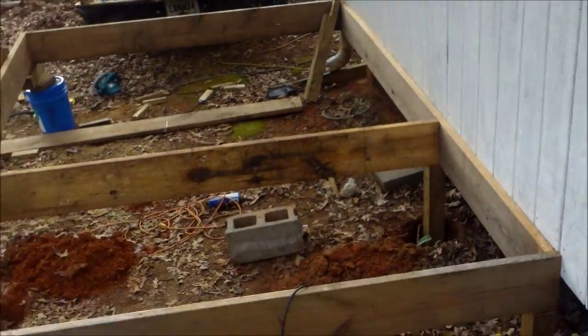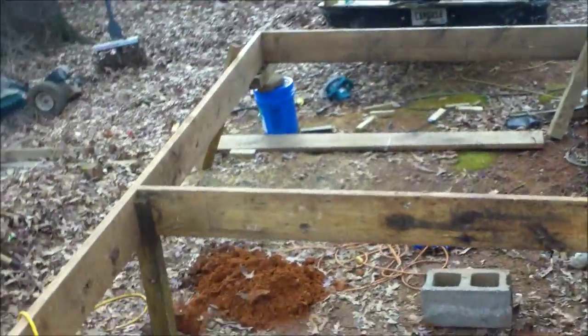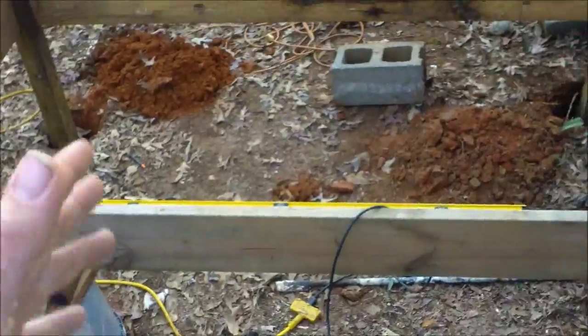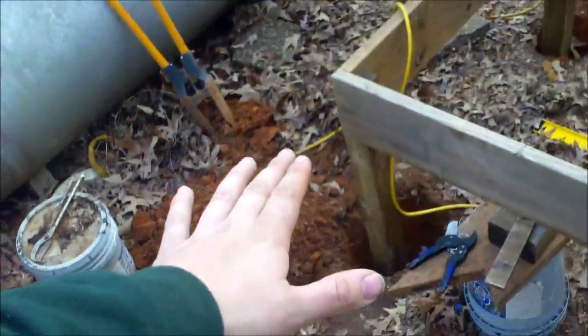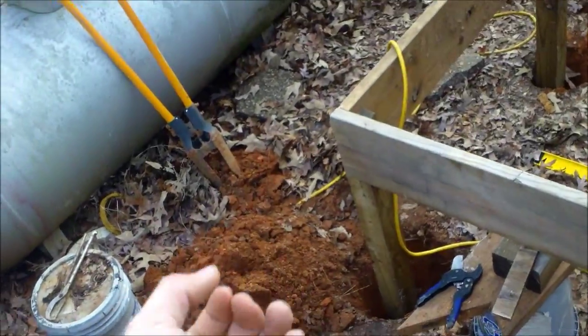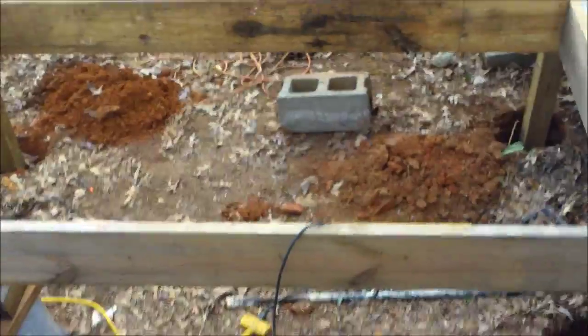So what I'm working on here is an addition to the barn, and it's already leveled out, but I don't have the posts set with concrete. I just have it sitting on buckets, but it's level. I checked it. And so what I like to do is I have the post mounted to the frame, and they're suspended about 6 inches off the bottom of the hole. That way I can get concrete all the way around.